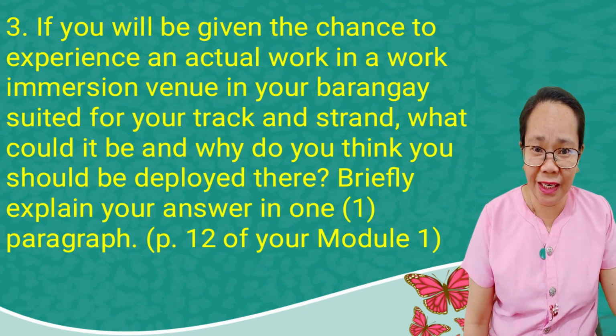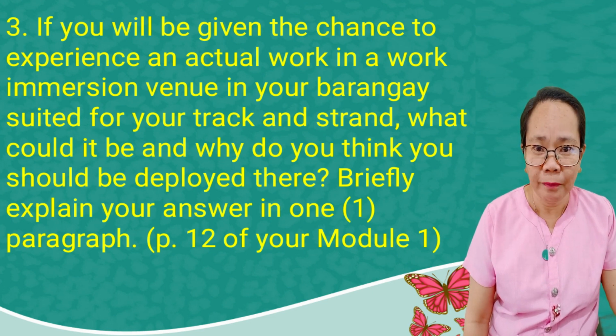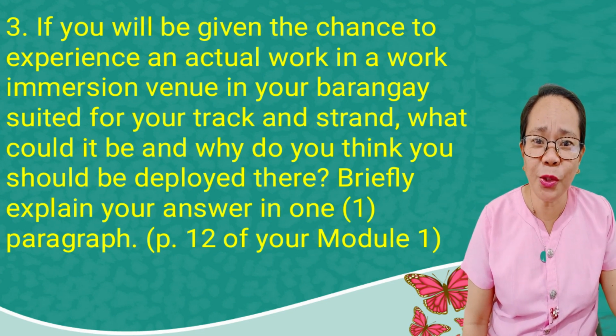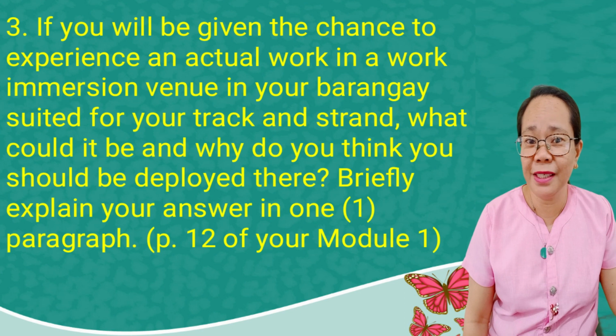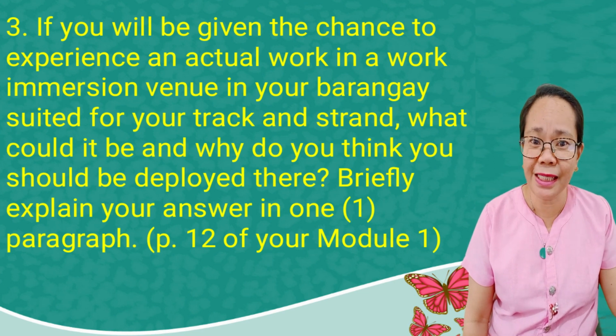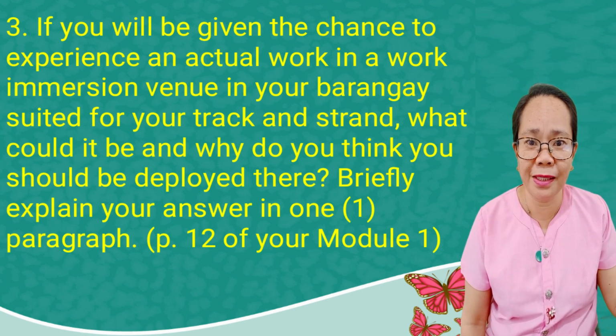Now, for the tagubilin, you are going to make 1-page resume. Dati pa na-discuss natin ito. Ano ang itsura ng resume? Isang page lamang, paki-review. Then for the reflection, what do you think is the essence of making a resume? Write your answer in your pad paper. Reflection should be written in a paragraph form composed of 5 to 10 sentences.